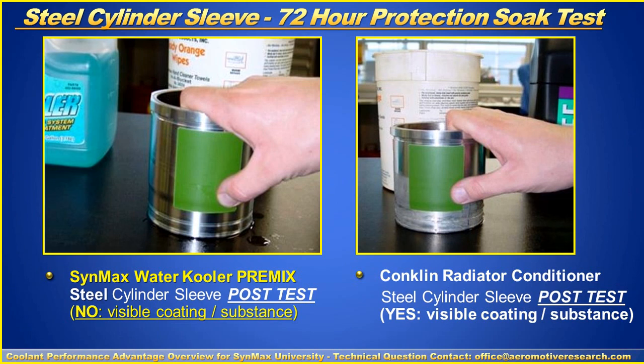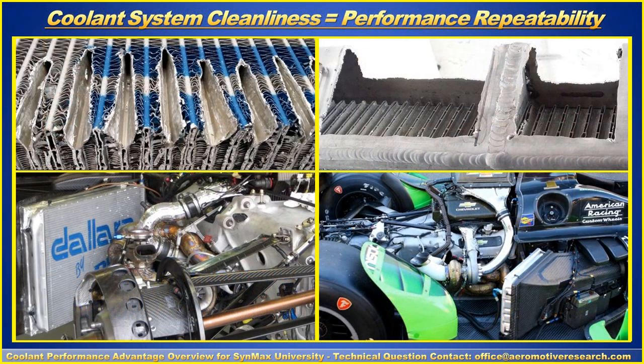After the end of staying in the little buckets half filled, the SynMax water cooler product had no visible coating or substance on it, where the Conklin did. Now, because of this, it was chosen for the engine under technical directive. Why? Because they wanted coolant system cleanliness and performance repeatability. Here you can see what the performance looks like within the radiator. Also, that same cleanliness went into the engine.